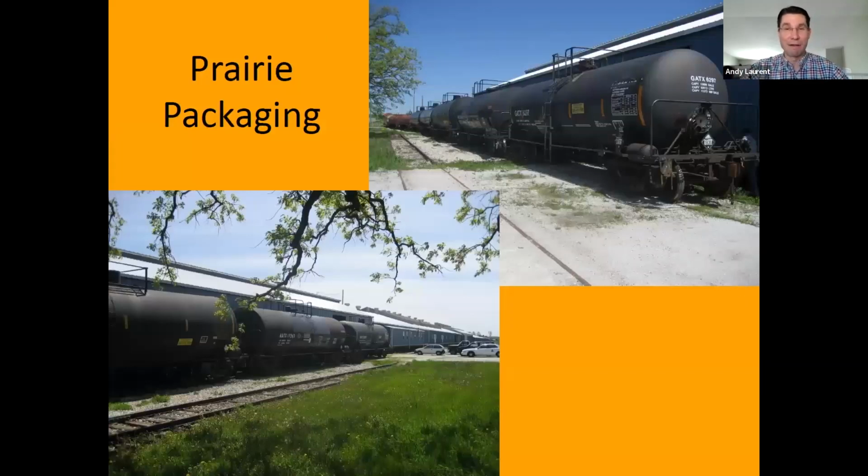So this is that first car going in. You can't quite see it because the resolution is not high enough, but there is a guy back there holding that electric line up while our crew did the switching. But they literally just had a boxcar door here. They would bring a hose out from the line, hook it up to the car, and unload it into their process line there at Prairie Packaging.